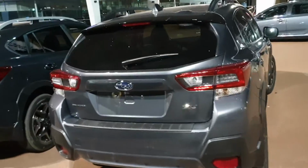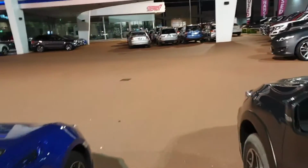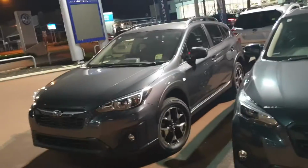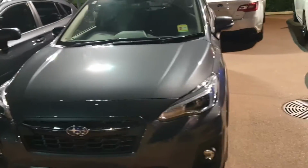So this is an XV. I know nothing about the XV. I'm going to assume it's naturally aspirated and kind of a family car crossover vehicle. BRZ again. Let's have a look at the XV. Let's see if there are any prices on them. Okay, they don't look like they have turbos. There's no bonnet scoops or anything, so yeah, don't know what sort of engines they have in them. They're a fairly big vehicle.